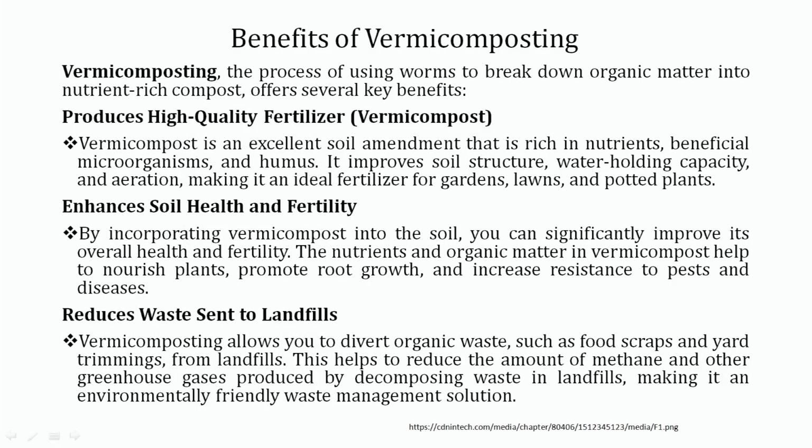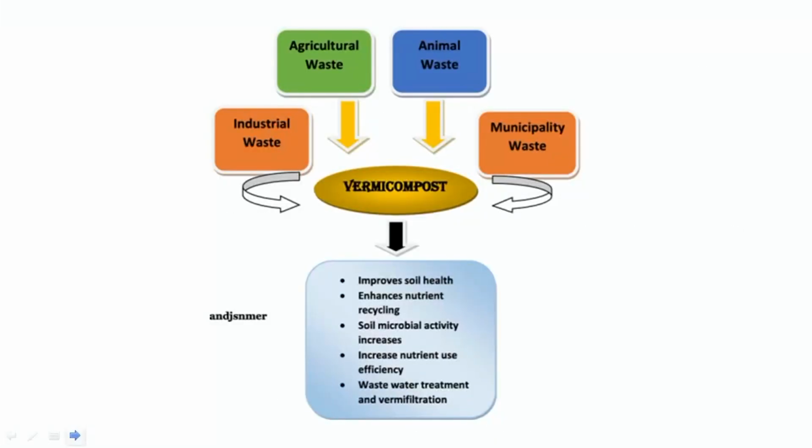It can also reduce the waste that would be sent to landfills if we are not managing it properly. Vermicomposting is a very good method which allows us to divert organic waste such as food scraps and other agriculture and animal husbandry waste into a very efficiently usable format, like organic manure. This helps to reduce the amount of methane and other greenhouse gases produced by decomposing waste in landfills, making it an environmentally friendly waste management solution.